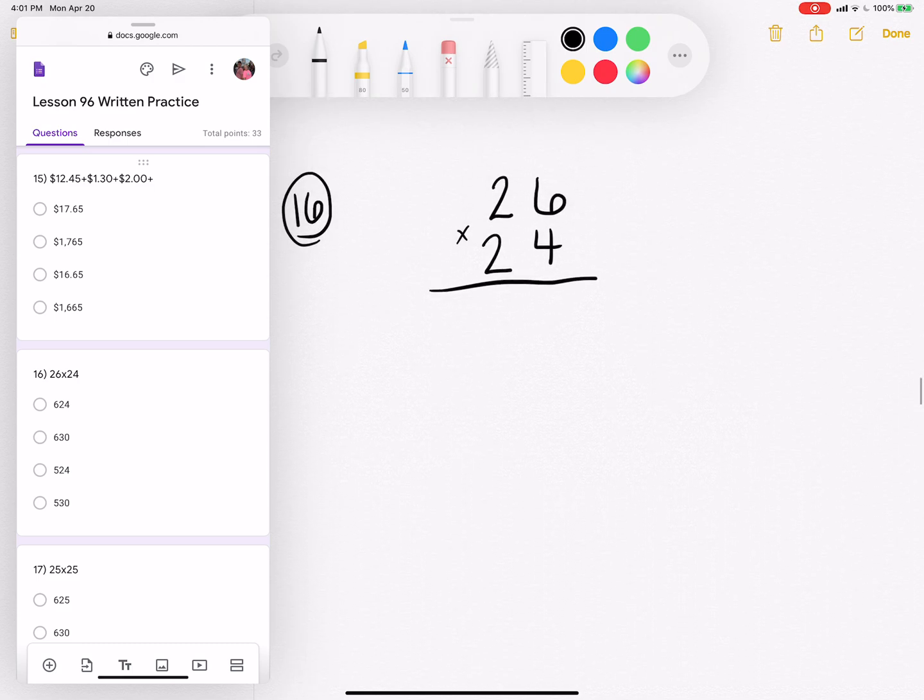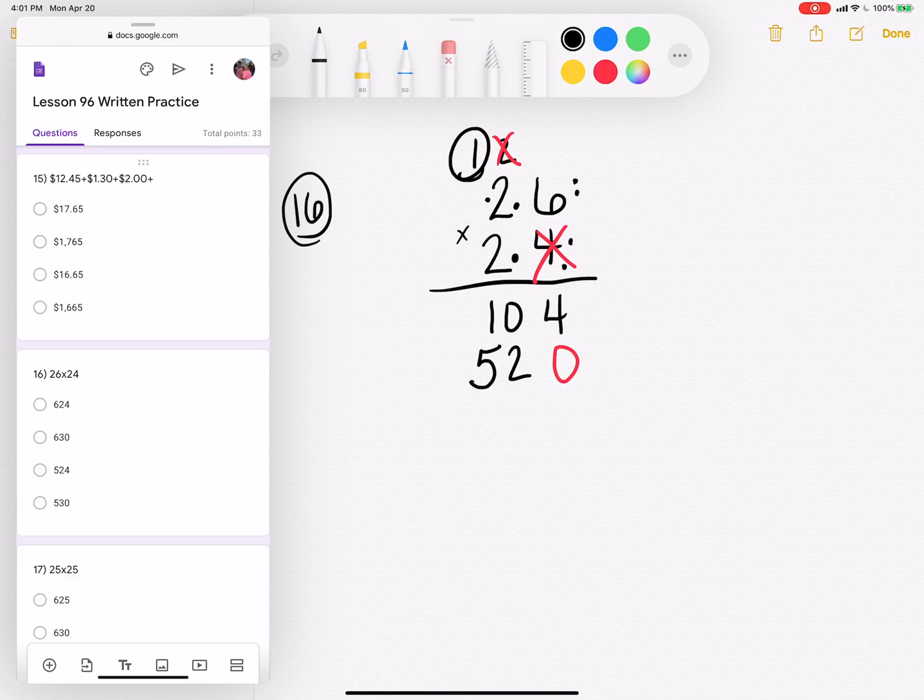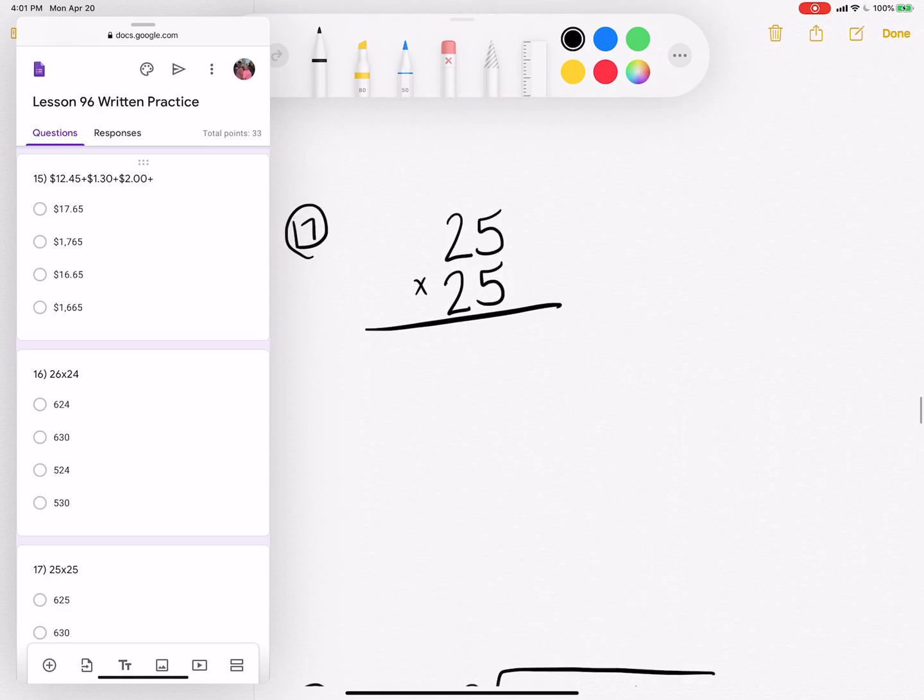16, two-digit multiplication. 6 times 4 is 24. 2 times 4 is 8, plus 2 is 10. 3 things, 1, 2, 3. 6 times 2 is 12. 2 times 2 is 4, plus 1 is 5. Add them up. 4, 2, 6. 624 on number 16.